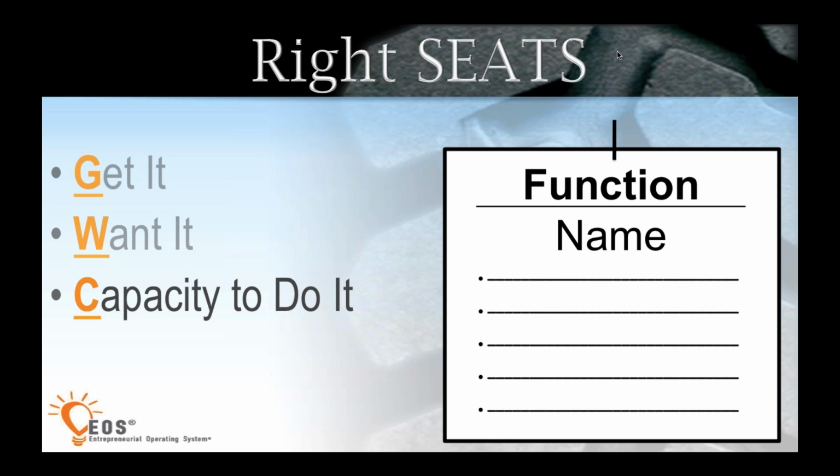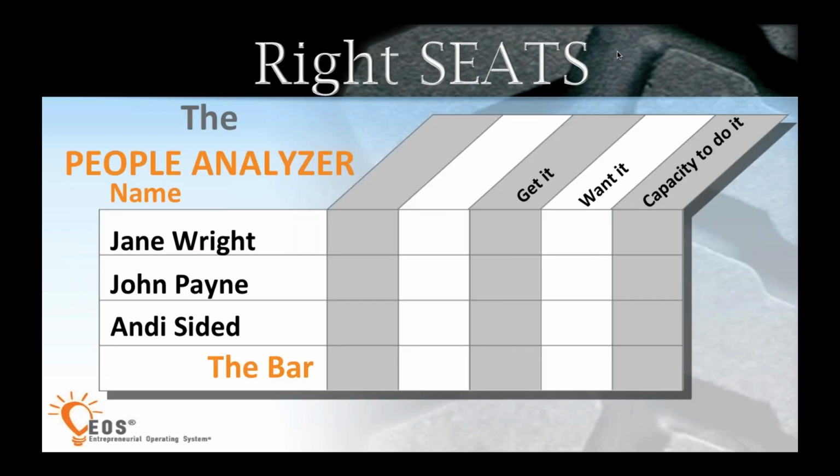We need to look at the roles and responsibilities in the seat, and at how much time is allowed to do that seat. Some seats are 20 hours a week, some are 40, some might be 55. To be honest, I'm a 55-a-week person. I actually own a couple of seats myself, but that's about my bandwidth to work. So you want the answer to get it, want it, capacity to be yes, yes, yes.